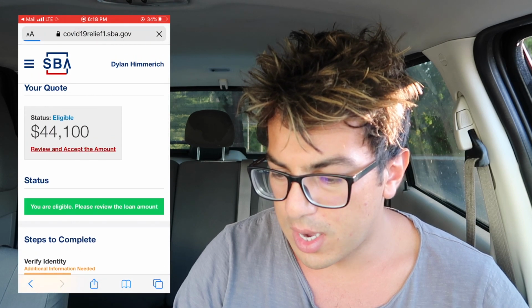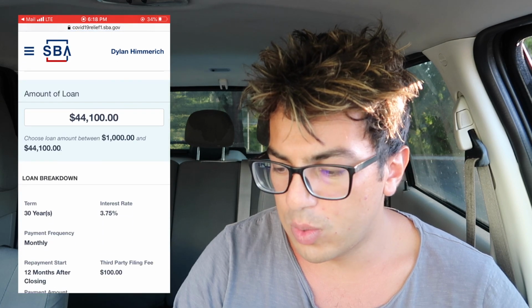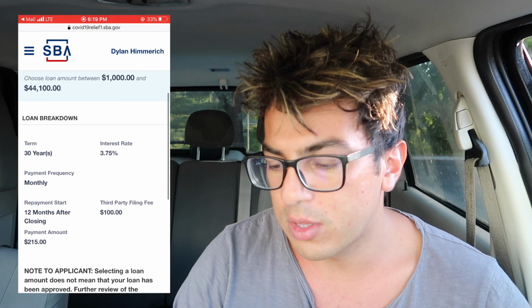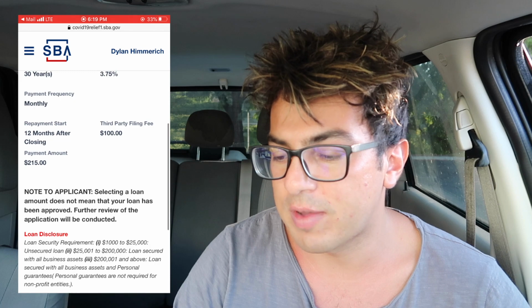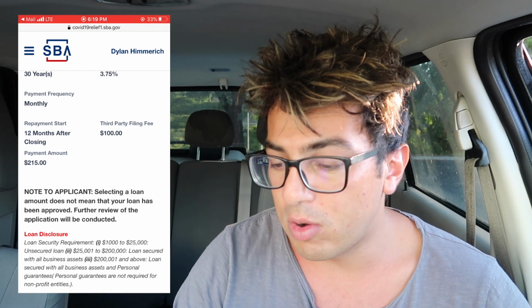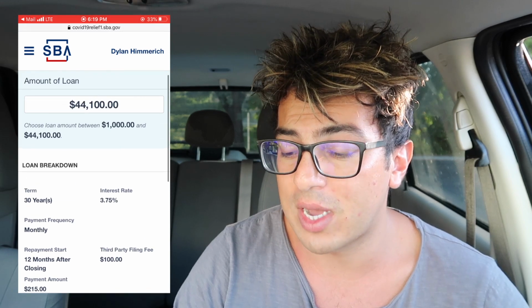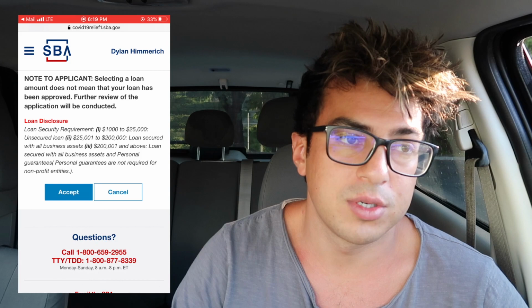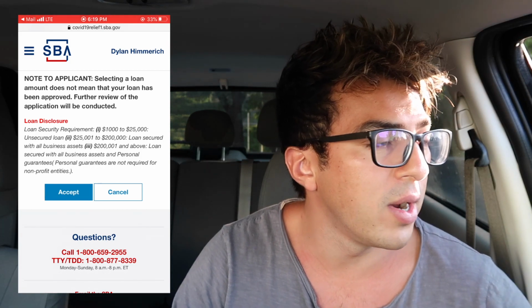So yeah, choose loan amount between $1,000 and $44,000 and 100 bucks. It's a 30-year loan, 3.75% interest rate. Payment frequency monthly. Repayment starts after 12 months. Payment amount $215 a month for 30 years. But I get a $44,000 loan. That's pretty crazy. So if I need 40 grand, which I don't, if I wanted to go out and buy a Maserati, used Maserati, or a brand new Tesla, I could.